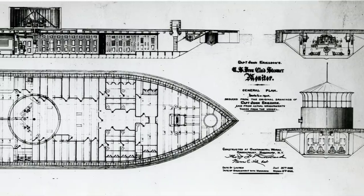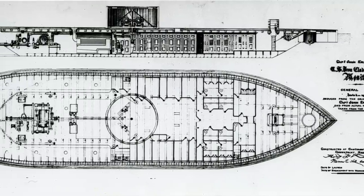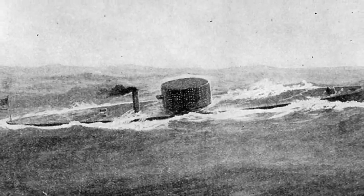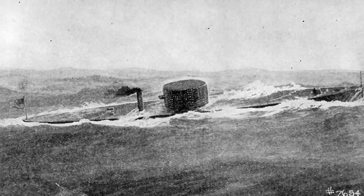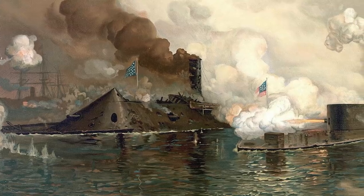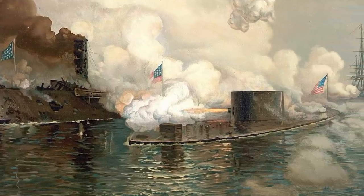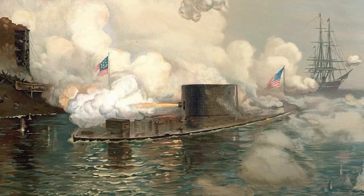The North confronted the Virginia with their own ironclad called the Monitor. She too was an unconventional ship, with her main deck just barely above the waterline. The Monitor and Virginia battled awkwardly and largely ineffectually, but Virginia was able to land a blow on her opponent, marking the end of the first battle between ironclads.